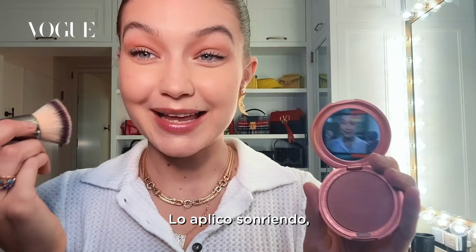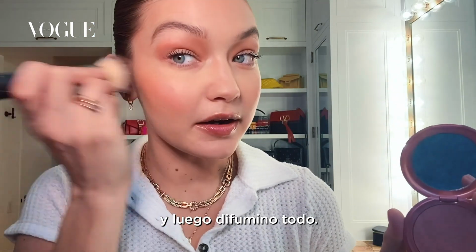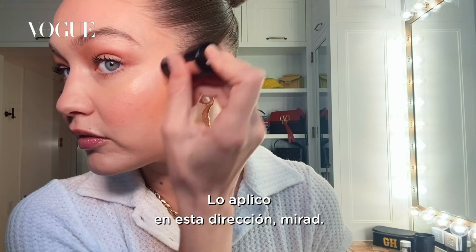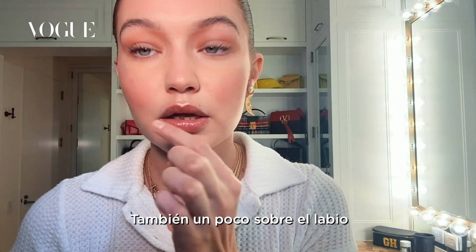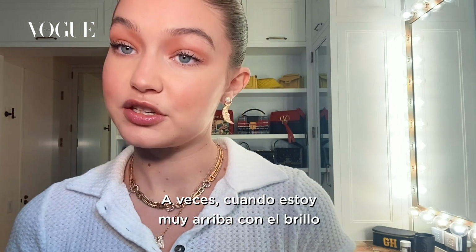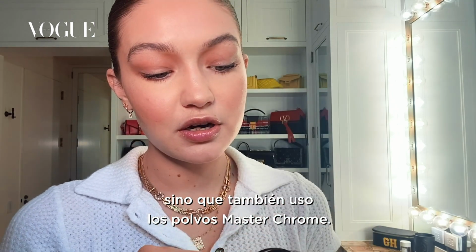Blush, Stila. I like to smile and start on the apples in my cheeks and then kind of blend it out. Like that. Master stroke. So I just pull it from there to there, look at that, bam. And then I go thin line right down the middle of my nose. And I put some right over my lip. And then I take the edge, tilt it a little bit. And sometimes if I'm feeling extra poppin', not only will I do the cream, but I will take the powder. Master Chrome.